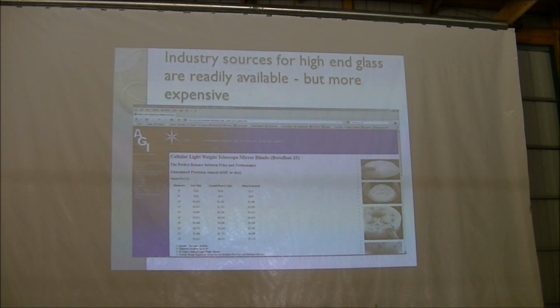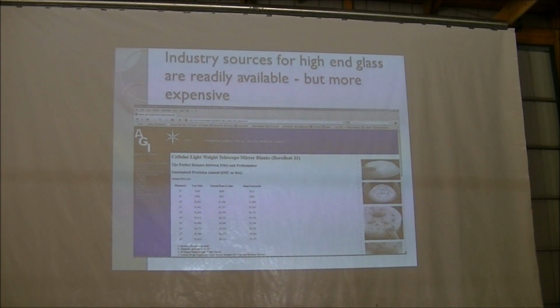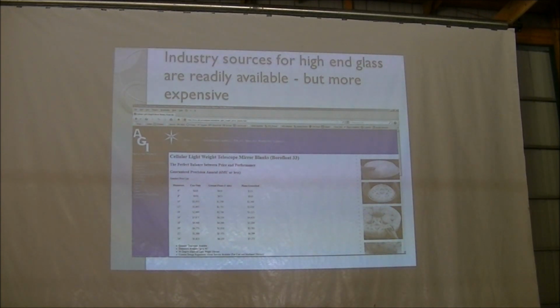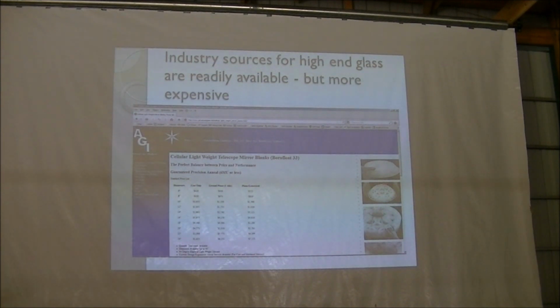But there are industry sources for high-end glass. One of them is Advanced Glass in Rochester, I think in Rochester, New York. And you can see a picture. I'll try your laser pointer here. I don't know if it's working or not. Yeah, right over on the right. They're making near-net shaped blanks. And they'll even do some of the grinding for you. They won't figure it for you, but they can give you a preliminary diamond-generated curve.